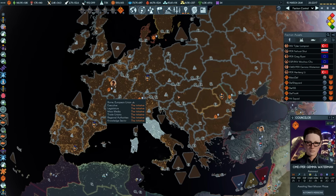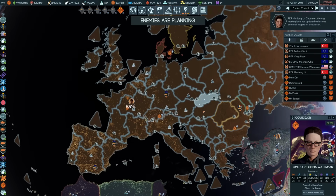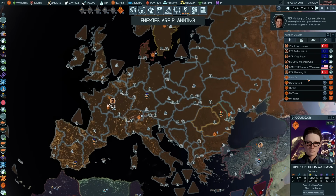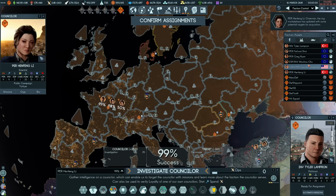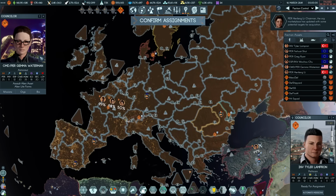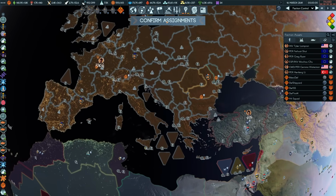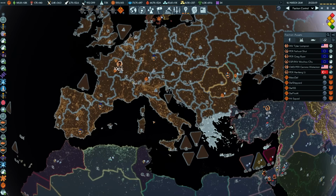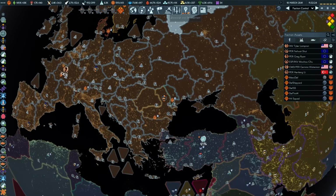We really could have a lot more mission control here. We should probably Mars the heck out of Mars, right? Probably. Maybe get some of the research boosters. I don't know. Listen, Tyler, I'm gonna need you to investigate Gemma, even though she's probably fine. Probably fine. Continue.